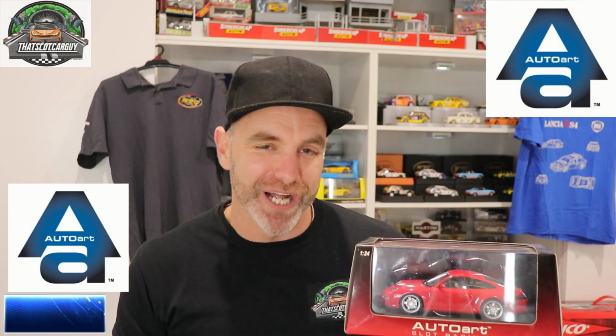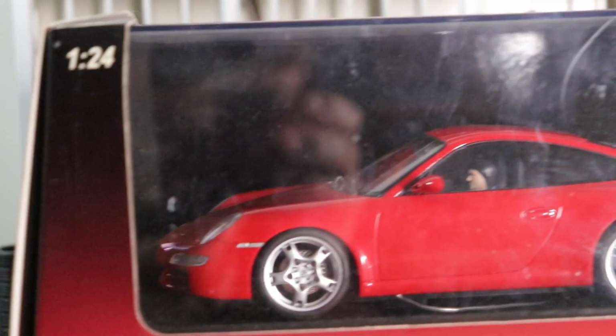We've gone scale 1:24 with Auto Art, and there's a couple of reasons why this car is special. Firstly, it's Auto Art.